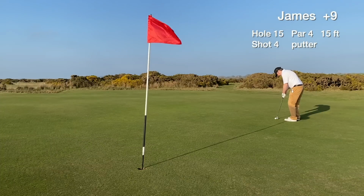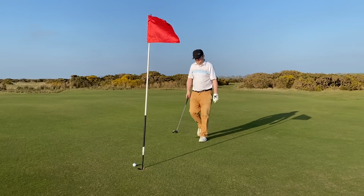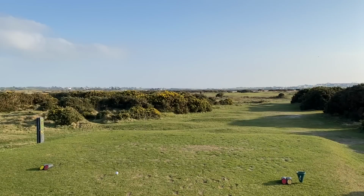And the pitch over the bunker goes okay, all things considered. Have a 15-footer for par. And it stops dead on with the hole, just misses to the right again. Couldn't get much closer than that if I tried. We called it another bogey and move on.